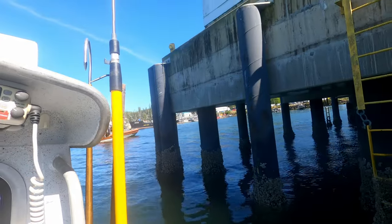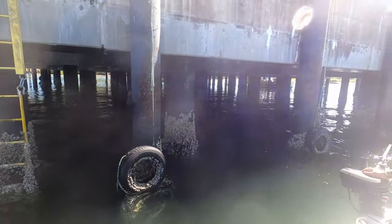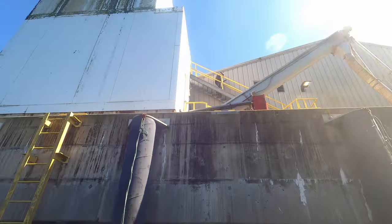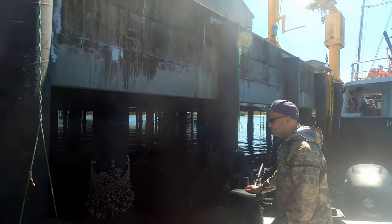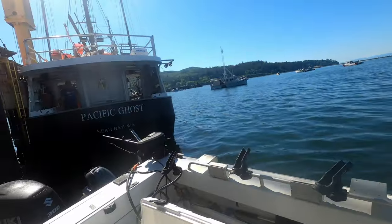So we got back and we were trying to dock and get ice from the same place that the commercial boats get ice from, which surprisingly they let you do. They do charge you a little more than the commercial boats, but you're still getting a good deal, and it's salted flake ice. So it's actually frozen salt water, which is much colder than normal ice is. But we actually got offered ice from this commercial boat that was trying to load up.